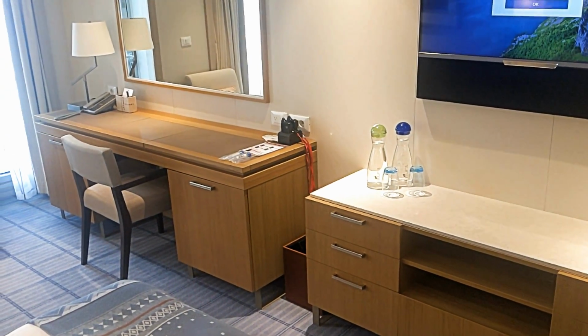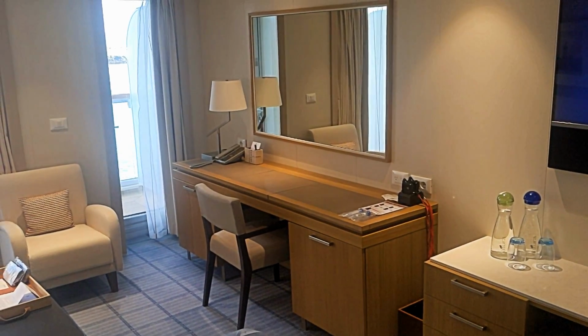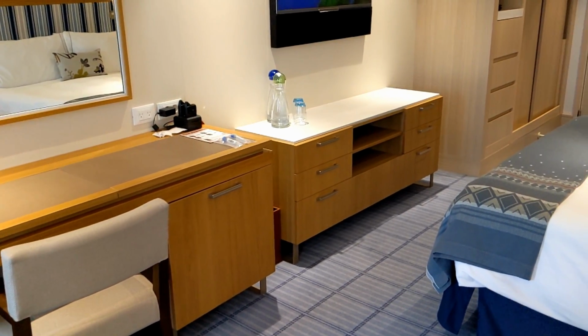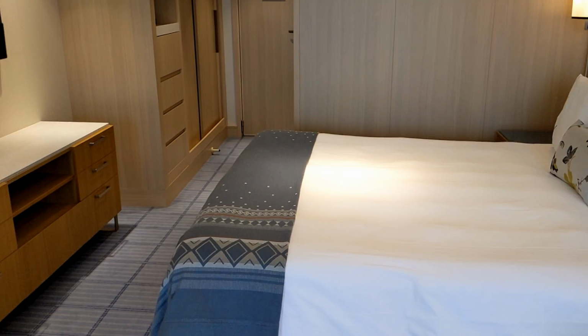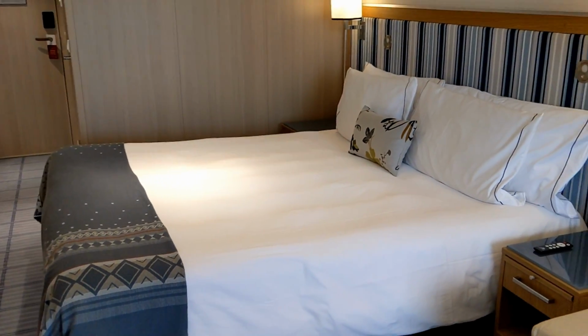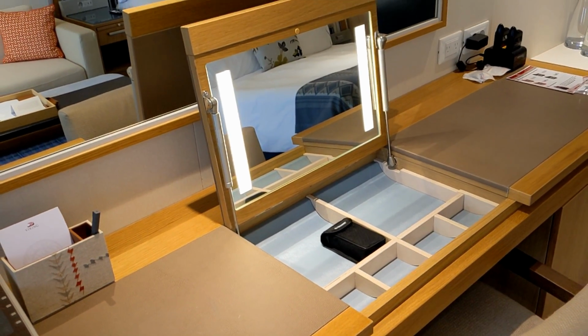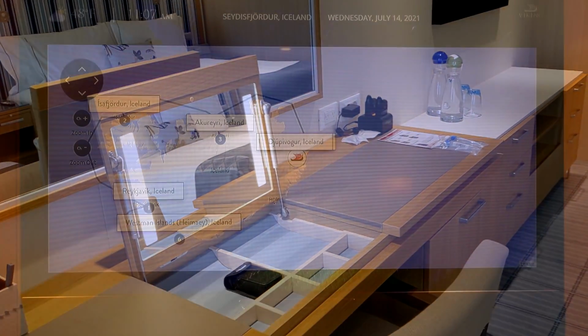And as long as you don't book a deluxe veranda category of cabin, there's lots of storage. More than just about any other cruise ship cabin I've stayed in. But a lot less storage in a deluxe veranda, so I don't recommend booking that type of cabin. The desk has a brilliant design. Pop the top open, and there's a makeup mirror and a little bit of storage inside.